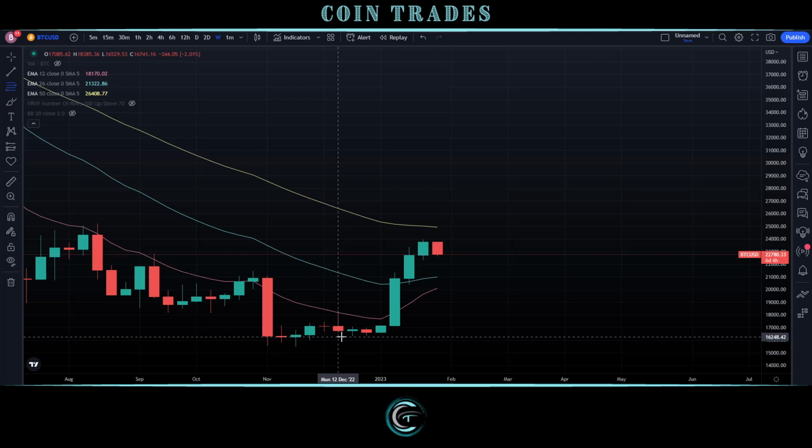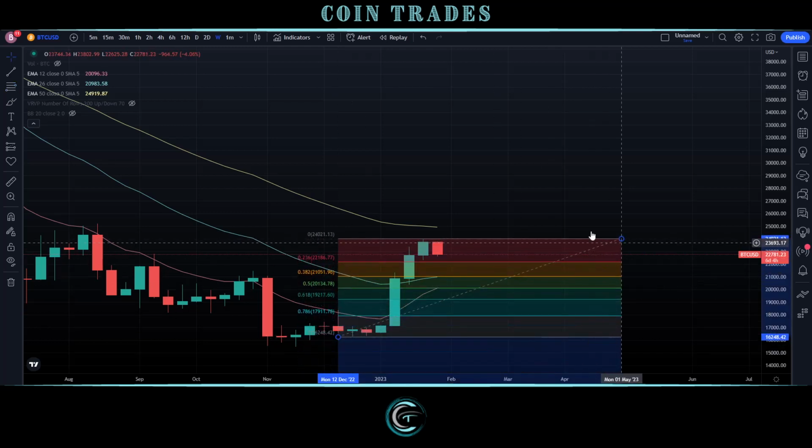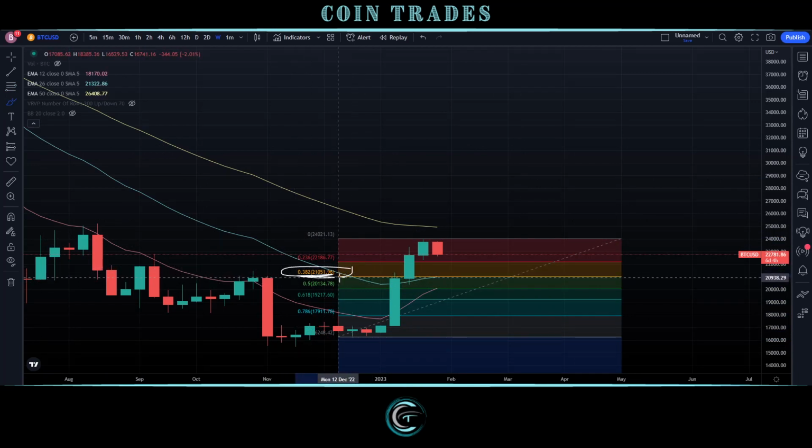If we go ahead and look at a Fibonacci retracement based on the current trend high right now, retracing back to the 38.2 aligns perfectly with that $21,000 level. So I think that is going to be one of our downside targets here that we do look at.